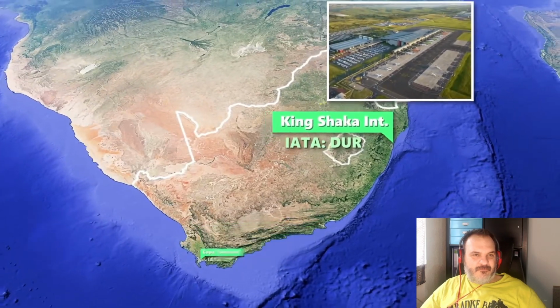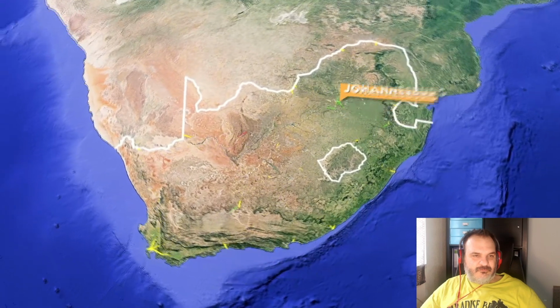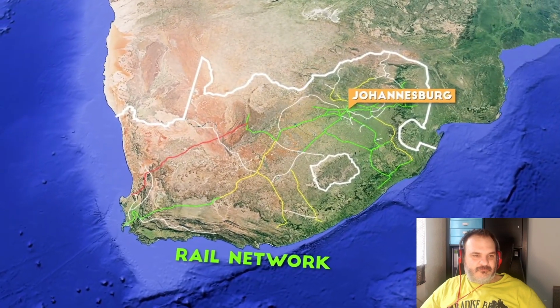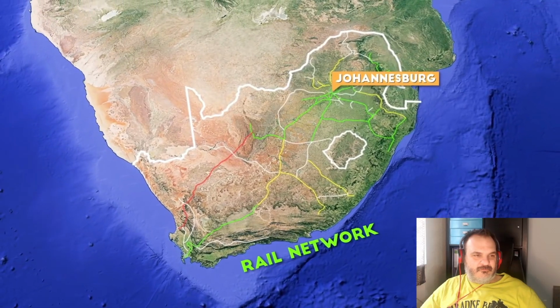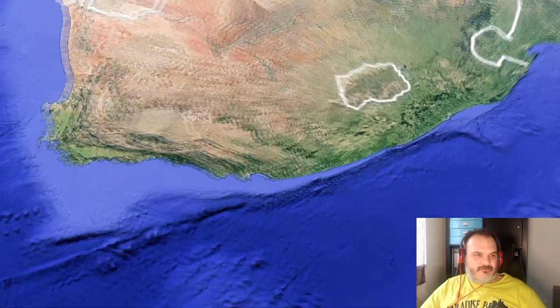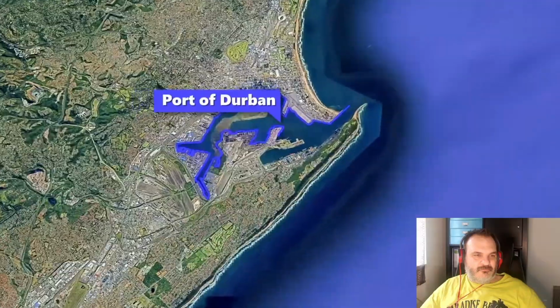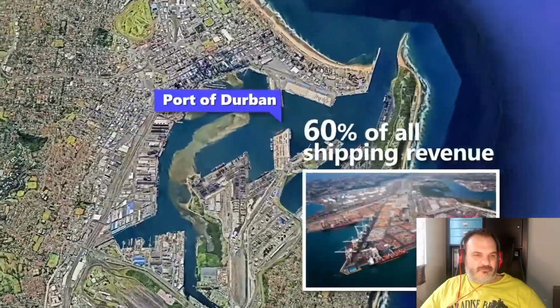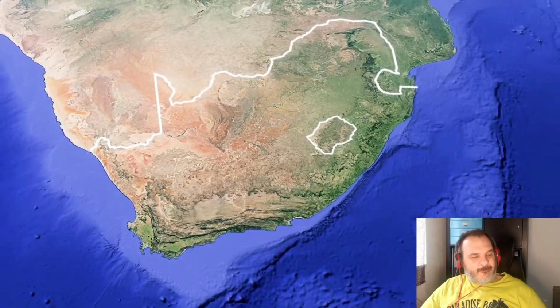The country has a wide network of roadways and the most well-developed rail system in all of Africa, Johannesburg being the main central hub that spiderwebs all the other main lines that stretch into every other province and abroad into neighboring countries. South Africa also boasts incredible seafaring infrastructure, with the second busiest container port in all of Africa, after Port Said in Egypt, the port of Durban, which provides 60% of all South Africa's shipping revenue. Finally, Africa's island or insular region are mostly confined to small patches along the coasts, like the Port Elizabeth Bay or Robben Island.